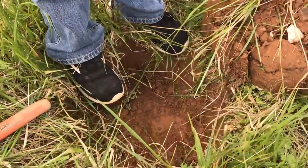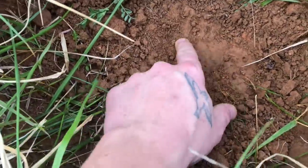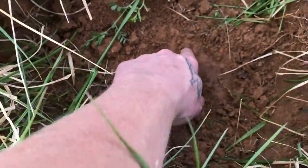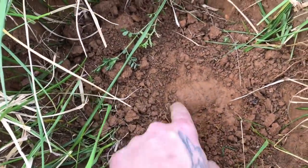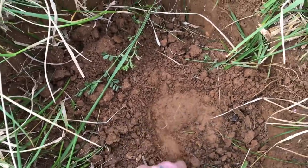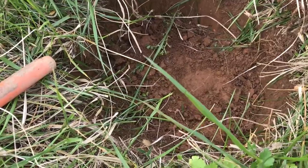Watch out, Silas. All right, guys, this is my third target. That kind of looks like it might be a piece of artillery. We'll have to get out and see. I'll have to cut this off and cut it back on. I'll show you what it was when I get it out.